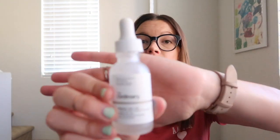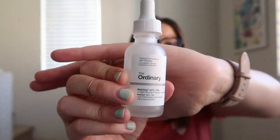All right, next up we have an Ordinary product. If you're not new around here, you know that pretty much my entire skincare routine is all the Ordinary products. I love them so much. I love the price point and I love what they do. So this is their Matrixyl serum.